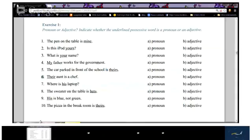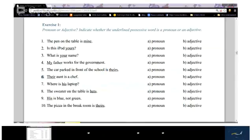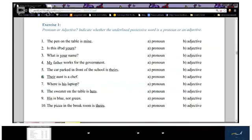Okay. How about number 6? This is for Mohsen. Their aunt is a chef. It's a pronoun. Okay. Their aunt is a chef. Now, chef is actually modifying this noun. And what modifies a noun? An adjective or a pronoun? An adjective. Yes. So there is actually an adjective here. Okay. All right.